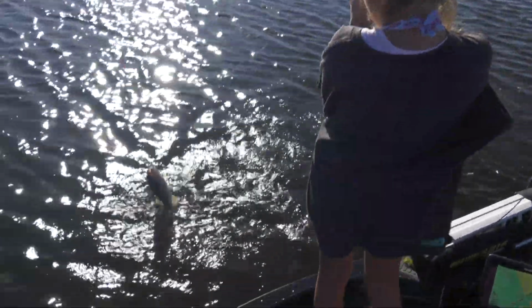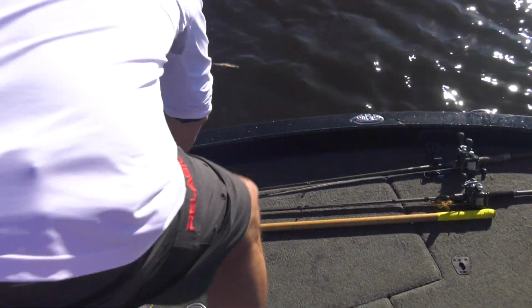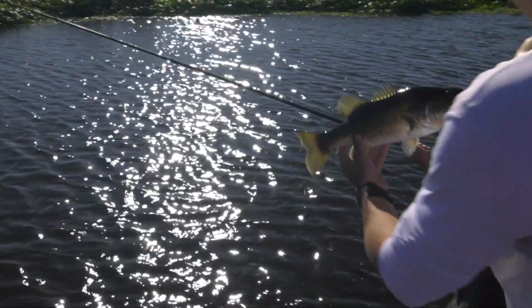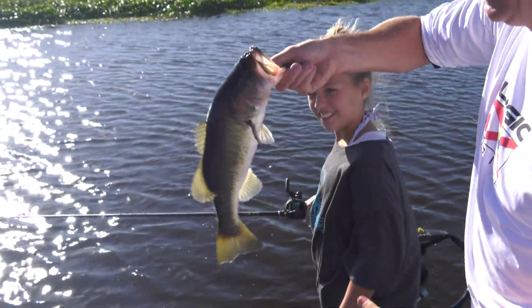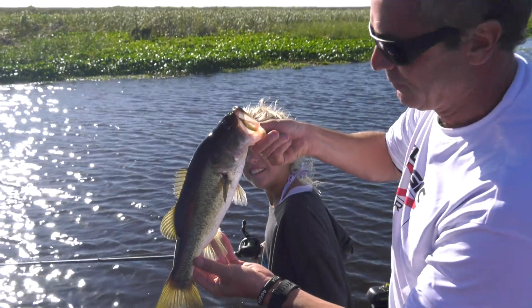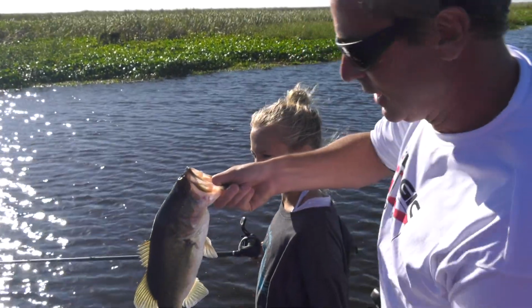Oh my gosh, he's giant! Look. Nice. Woo. That's a nice Okeechobee fish right there. Look at that. Wanna hold him up? I think he's too heavy. He's too heavy. Well, this is what it's all about. Catching beautiful largemouth just in the edge of this vegetation.